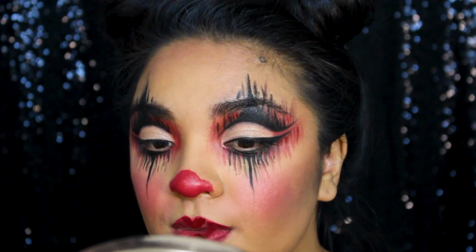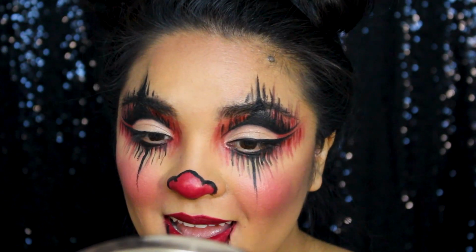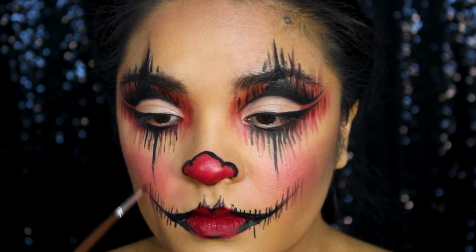After that, I'm dipping back into my black body paint to trace around my nose and mouth and to repeat the same black slash cornfield texture lines that I did on my eyes.